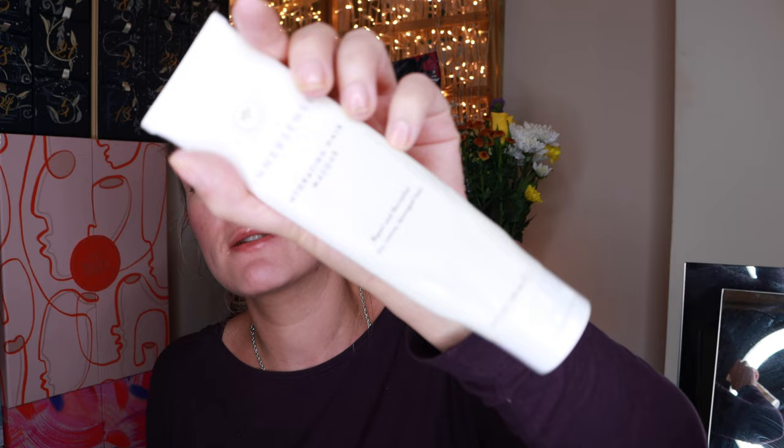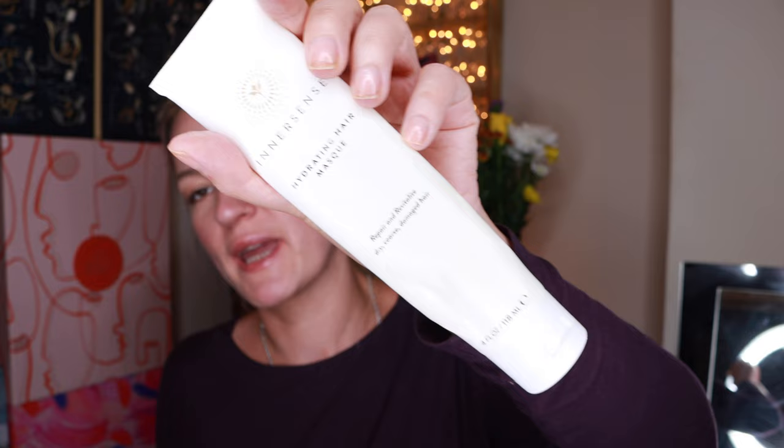Innersense Hydrating Hair Mask. I did like the mask. I think this is travel size, is it? I'm not sure. It's 118 mils. I did like it. It did help my hair, so I might repurchase it at some point.